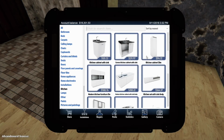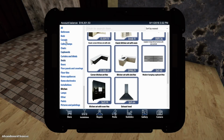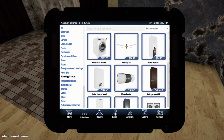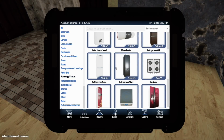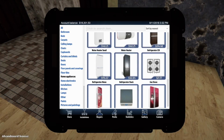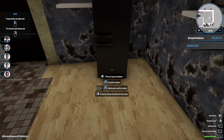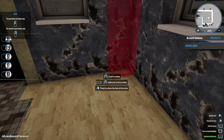All right, let's go see if there's a free... Okay, kitchen cabinet slim. Is it under appliances, maybe? Is there an appliances? Home appliances. Okay, here we go. Water heater, refrigerator stack. All right. Is that all we got? I think so. All right, well, let's just do the refrigerator. Can't get another color, though, so that sucks. But can I put it right here?